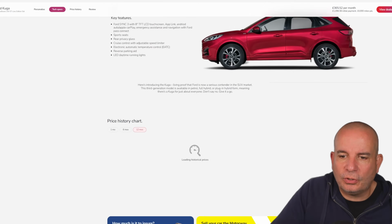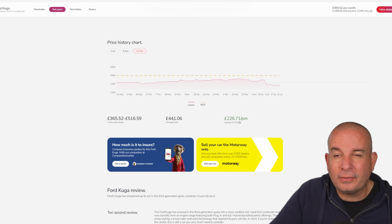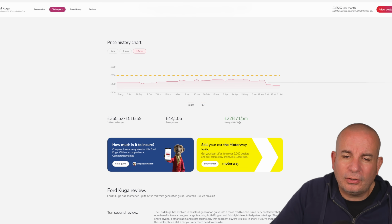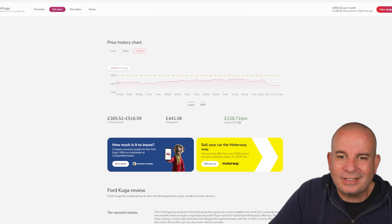It is a factory order. It's petrol. 441 has been the average price on one of those. Currently 365, so it's a massive saving. The Kuga is a very popular car. You don't often see great deals on them. This is a great deal.